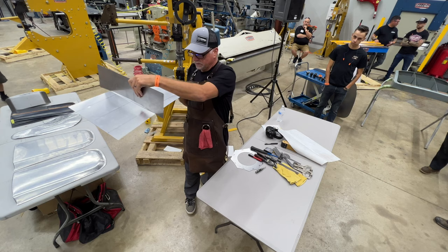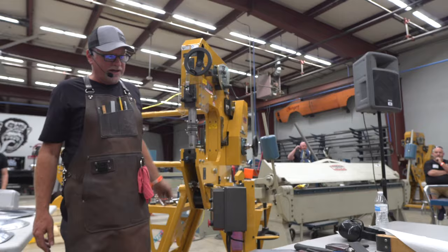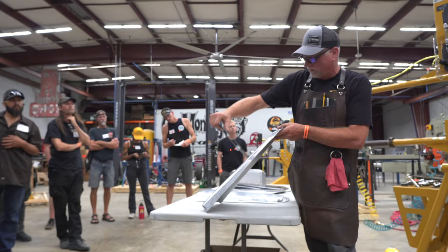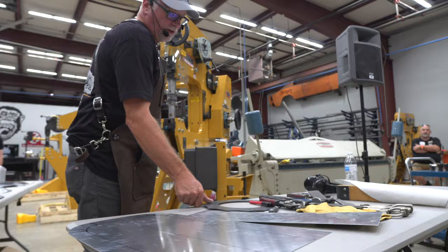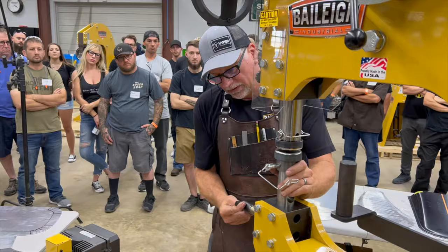So I'm going to put a little shape into the panel. I'm using a 24-inch die. This is a radius gauge. You'll kind of find them around the shop. So 24 is actually a little steep. 36 is a little closer. So I'm going to switch that out and I'm going to use a 36. If I go too much, it's kind of hard to undo it. So I'd rather go a little less than too much right away.